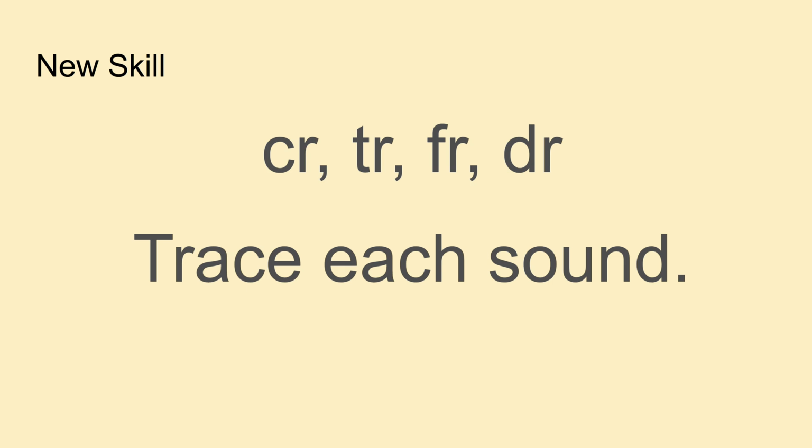Excellent job, first graders. All right, now I'm going to show you some words that have each of these blends in them. Try reading it out loud. If you need to pause at any time, go ahead. Here we go.